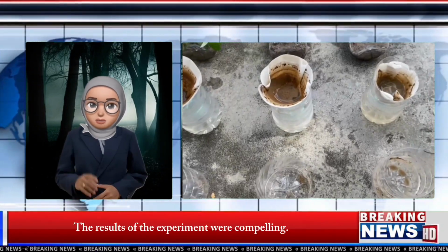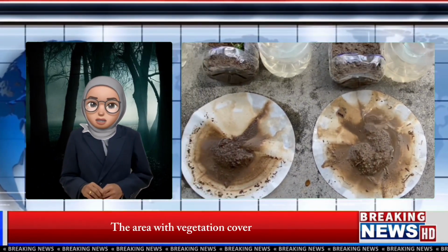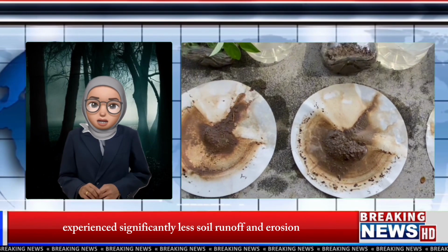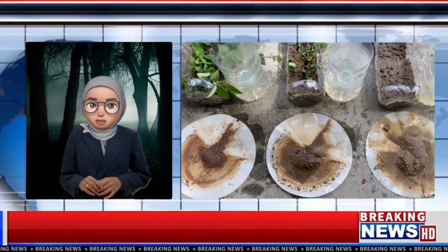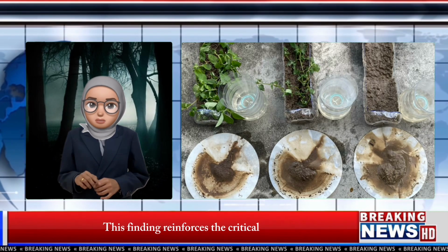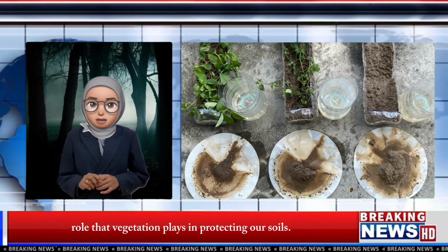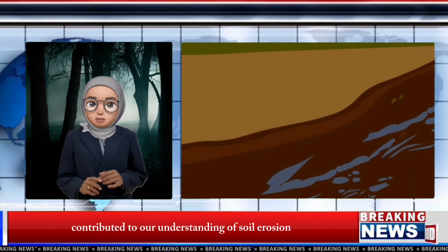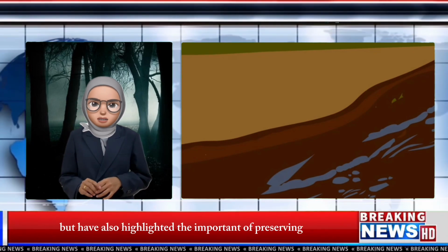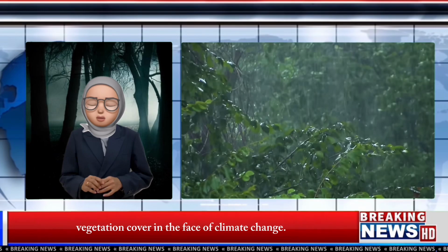The results of their experiment were compelling. The area with vegetation cover experienced significantly less soil runoff and erosion compared to the bare surface. This finding reinforces the critical role that vegetation plays in protecting our soils. These young researchers have not only contributed to our understanding of soil erosion, but have also highlighted the importance of preserving and promoting vegetation cover in the face of climate change.